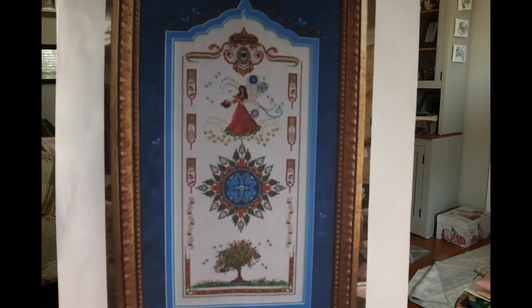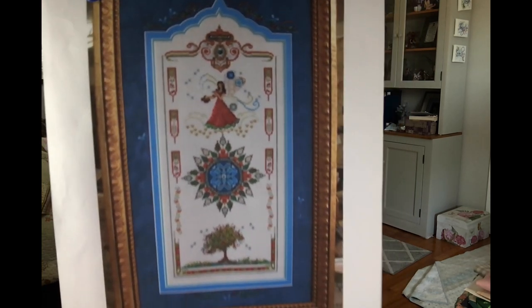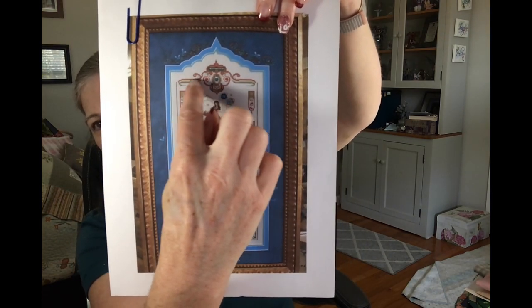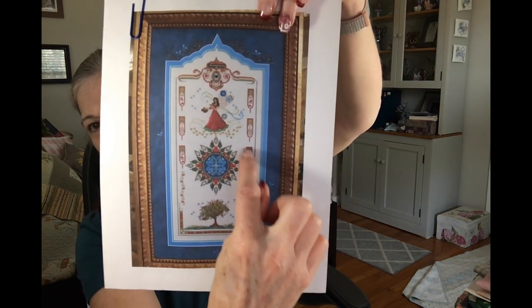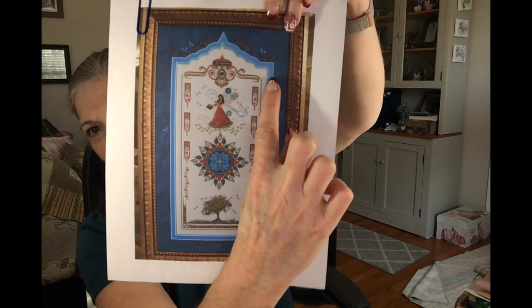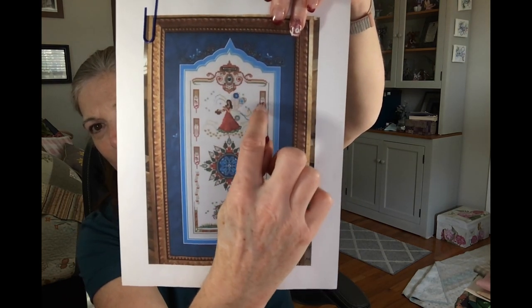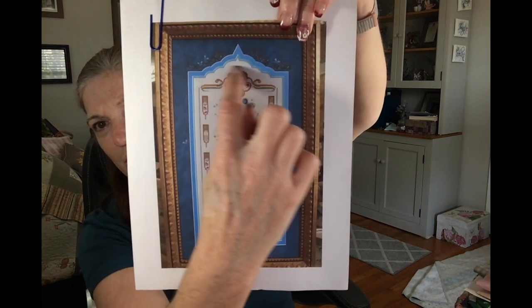And my last start, I started up on the summer fairy, my Chatelaine summer fairy. Isn't she gorgeous? Part one is this top piece here, and then just that plain border, not all these banners, but just the cross stitch edge there. I'm just going to do this part and I'll do the cross stitch edge as I'm doing these banners. But this is part one, up here.